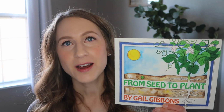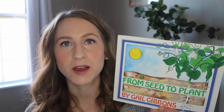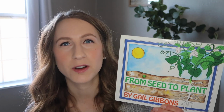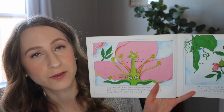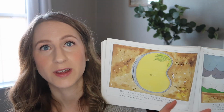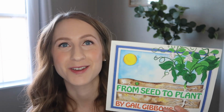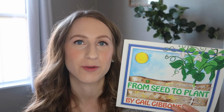We have a great nonfiction one here, From Seed to Plant, and it's by Gail Gibbons. I really like her writing, especially for nonfiction stuff. We have one, I think, about stars or constellations by Gail Gibbons, and it's beautifully illustrated, but she goes into detail about, of course, how seeds turn into plants, and it's just a great thing for us, not only for homeschool, but it would be interesting for any family who wants to delve into what really happens in the springtime and how plants grow.